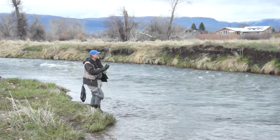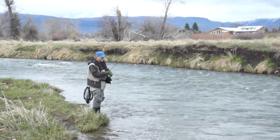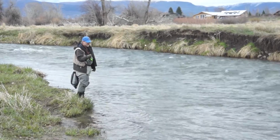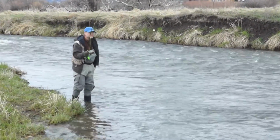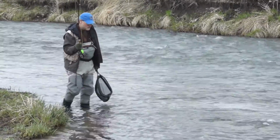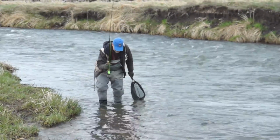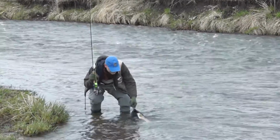Got one on. He's playing it carefully there. If it gets out in that heavy current, he'd have a hard time landing it. But he's got it in the side in that slower water near him. Water's really cold, but it's an active fish. You know, some people say brown trout don't jump. This water's really cold, and that brown trout jumped.